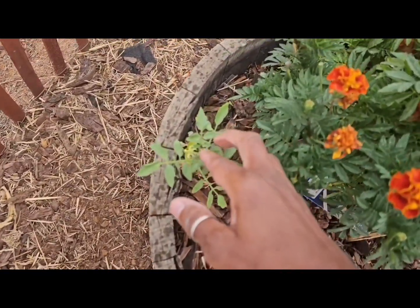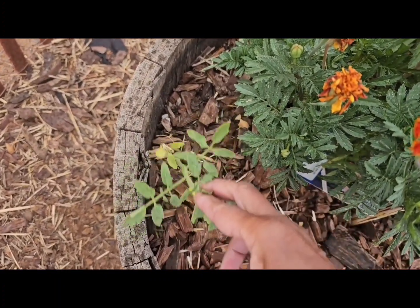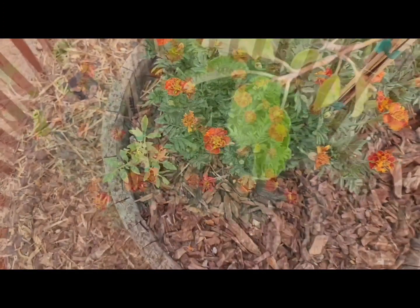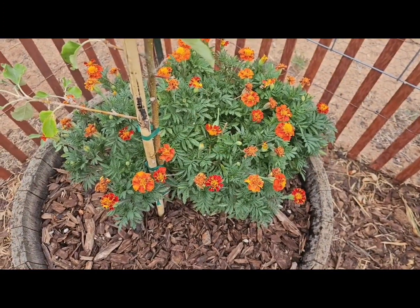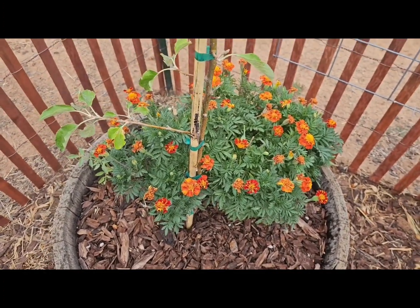What on earth? You guys, this is a tomato. I saw this thing growing here. It's been growing here for a while, but I didn't know what it was. I figured it was a volunteer something. This marigold bush is still going strong. It's so beautiful. It's a volunteer as well.